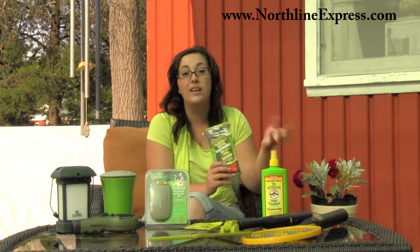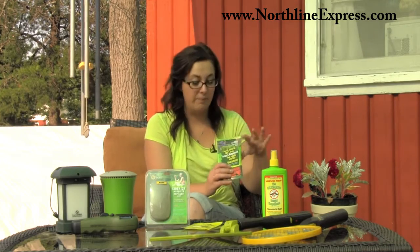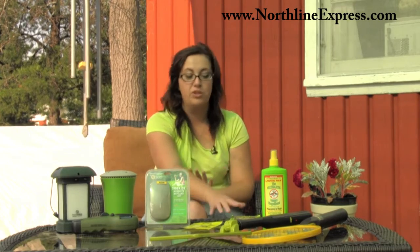You can easily slide it down into your purse, keep it in your car, because really you never know when you might need a mosquito repellent, but they're very easy to use. You pull one out of the package and anywhere you've got some exposed skin, just wipe it on. Great option for the smaller children there.